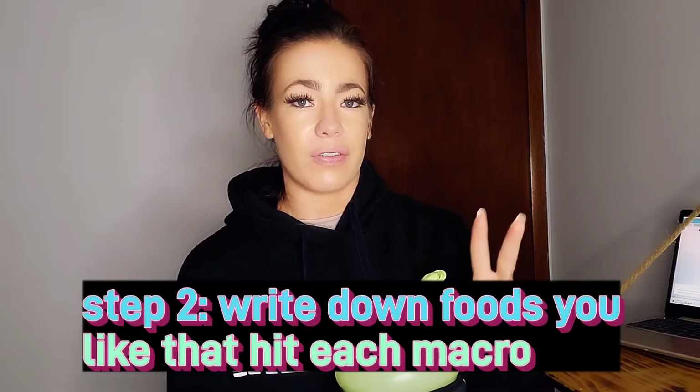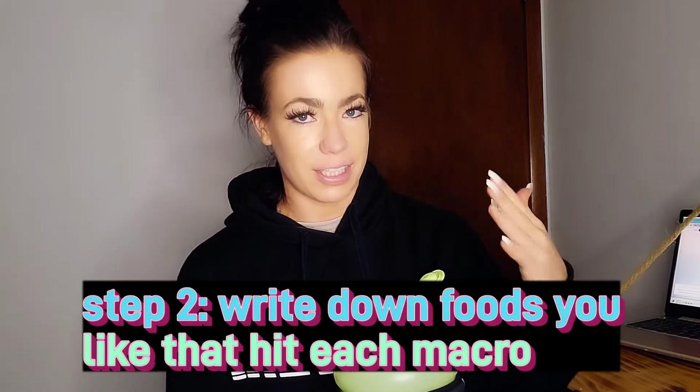So again, recap: step one is to figure out why you are hitting your macros and why each one is important to you. Number two is to make a list of each of the macros, and each food that you like that fits into each macro category. For protein, for example, you might make a list of what foods you like that contain a lot of protein. I would go through what foods are in my fridge, what foods are at my grocery store. If you're in college, what foods are in the food hall that you go to. Wherever you're at, you can make a list of these foods, and it's going to make it a lot easier for you to hit your macros.